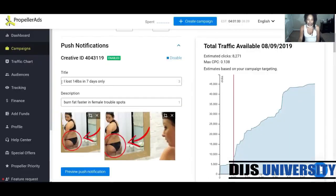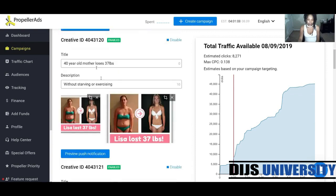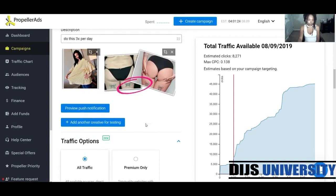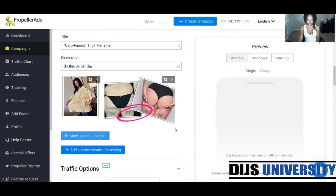So I said, since it's her, "I lost this in problem spots, burn fat faster." Let's see, "40-year-old mother." So I called out the age again, "without starving or exercising." So kind of feed into the transformation. And then "carb pairing trick melts fat," and then "do this 3 times a day." And then you would just keep testing, and keep filling this in until you have about 8.